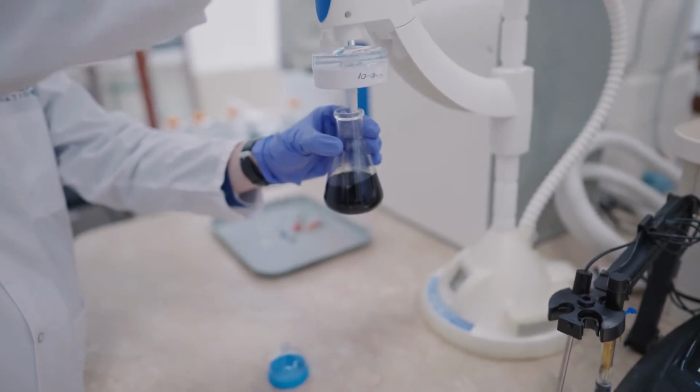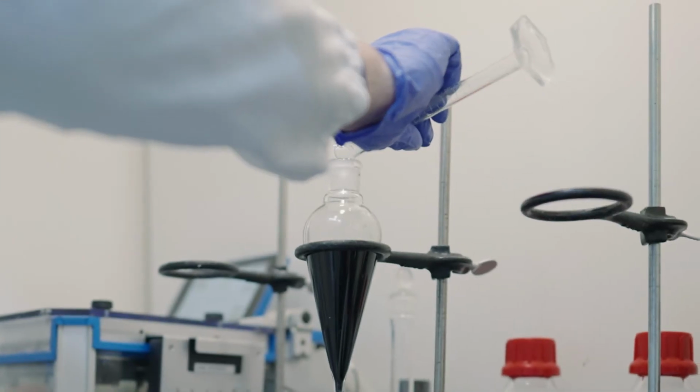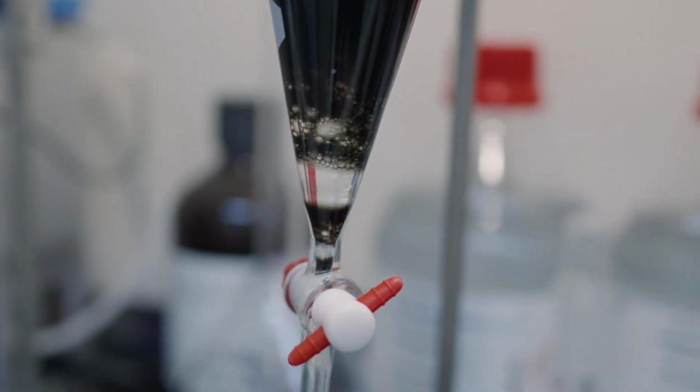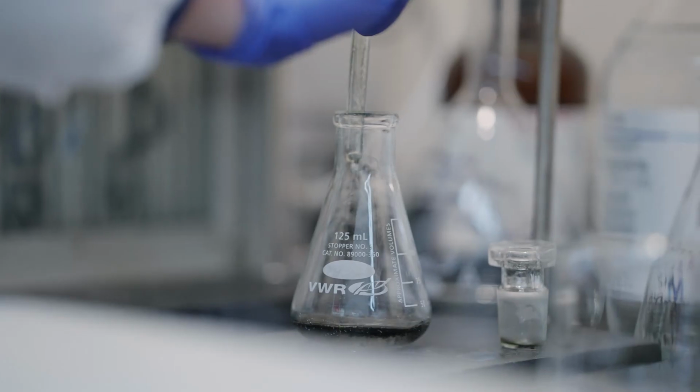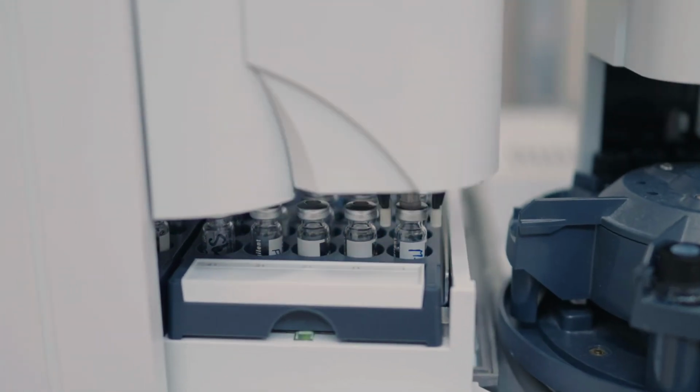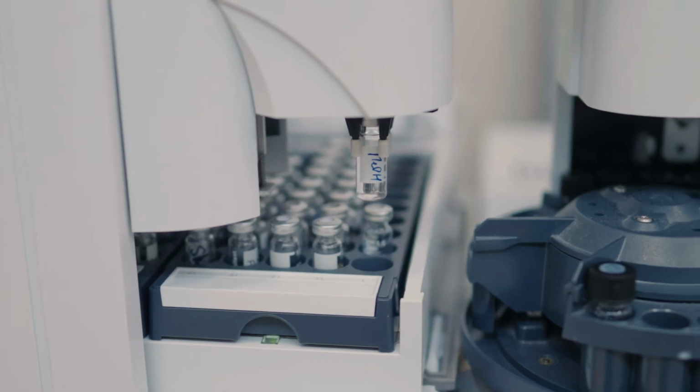I hydrate my sample with water and then mix with organic solvent, so I will have a solution with two layers, like mixing oil and water. The flavor chemicals that I want to isolate will collect in the organic solvent layer, which I can then collect and purify. Next, I can run my mixed solution on an instrument called a gas chromatograph mass spectrometer.